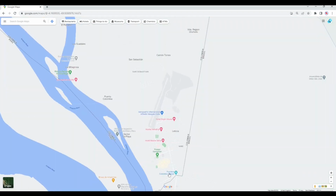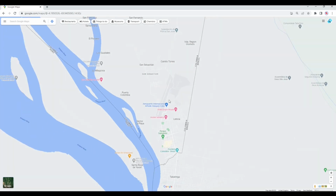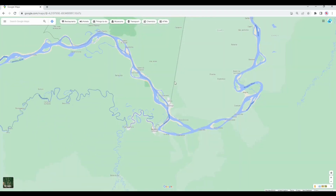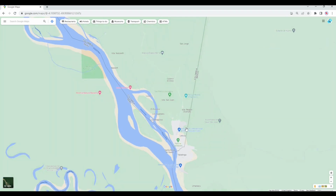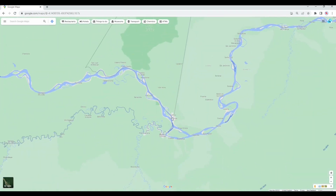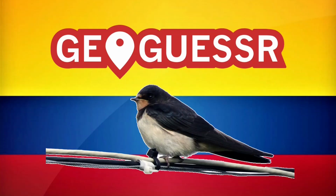This is a very small area, and as you can tell, the official Street View is quite limited, to say the least. But once you get that vehicle, you should be able to get a lot of points for a round, because this is a very small village in a very, very remote area that you can't really muddle up with anywhere else. And that is all.